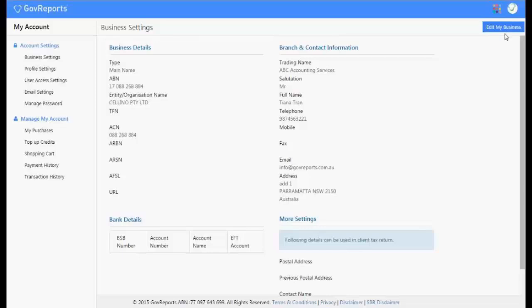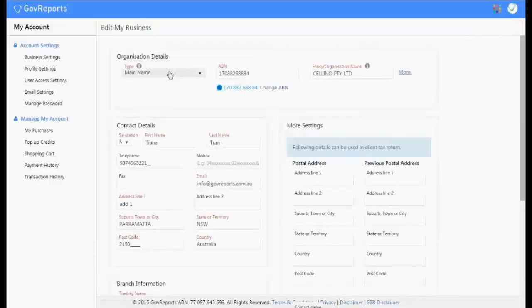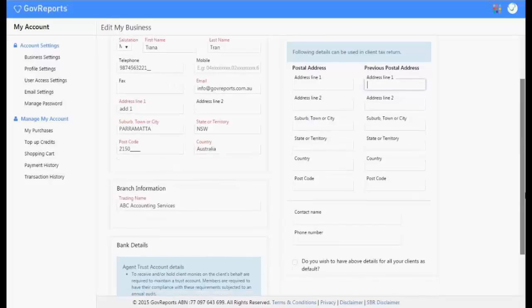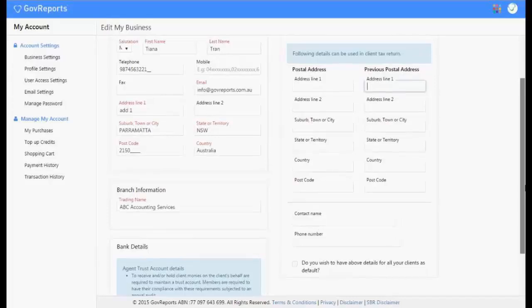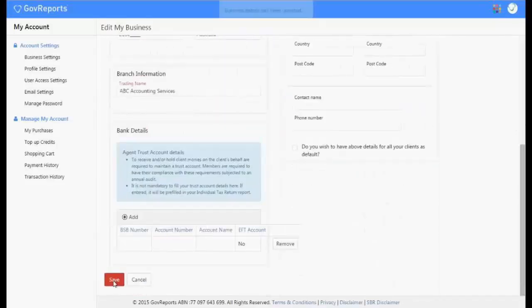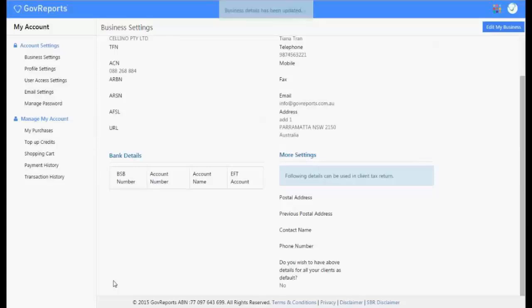So if you want to update that, you click on Edit My Business on the right-hand side. I'm getting confused between my left and right. So my right-hand side corner here on the top right, and you'll be able to go in and click on the field that you want to change, and you can change whatever you need to change, whether it's an address, whether it's an email, or your trading name. We have a lot of people along the way who change their business from sole trader to proprietary limited, or a partnership becomes a proprietary limited. So this is where you go in and change your details. Once you've changed any of the details there, click Save. Make sure you click Save, and that will update on the system.